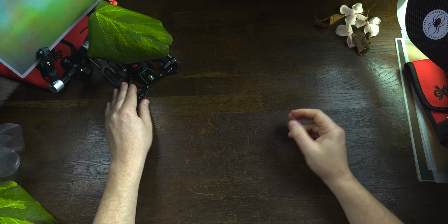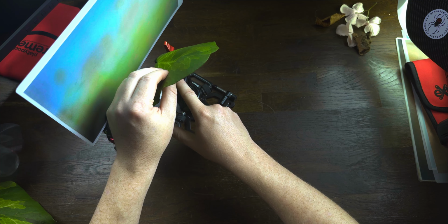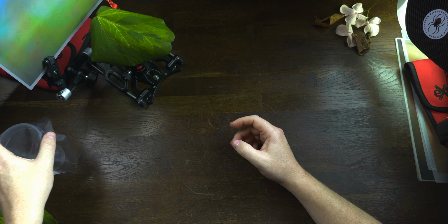But anyway, to recap, we had our running crab spider. We have Platypod Extreme with a tripod ball head, Platypod disc, super mini clamp, an elbow, another super mini clamp, and one of my textures off my website. You can purchase them from the website if you wish to help support the channel. And then we just simply placed our running crab spider onto our scene and just let him run around. And that's all we needed to do.